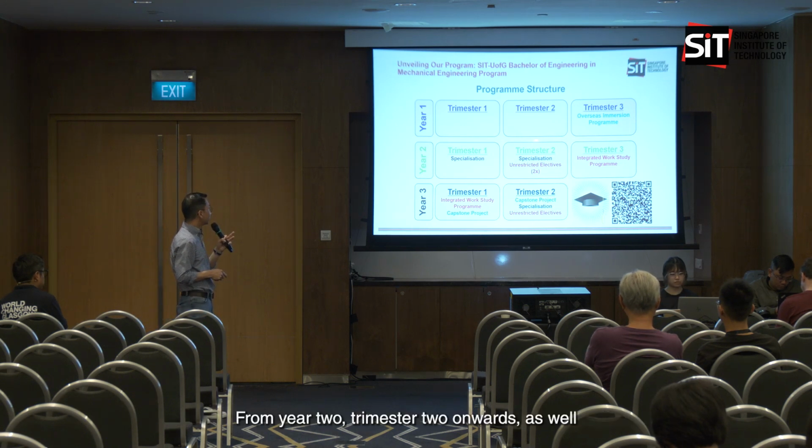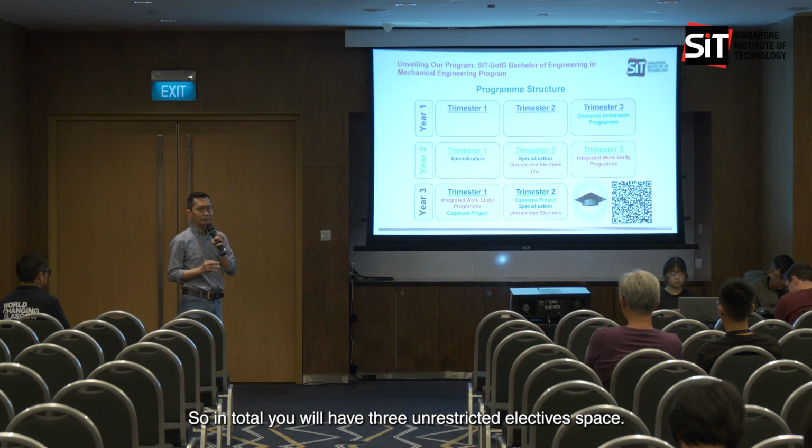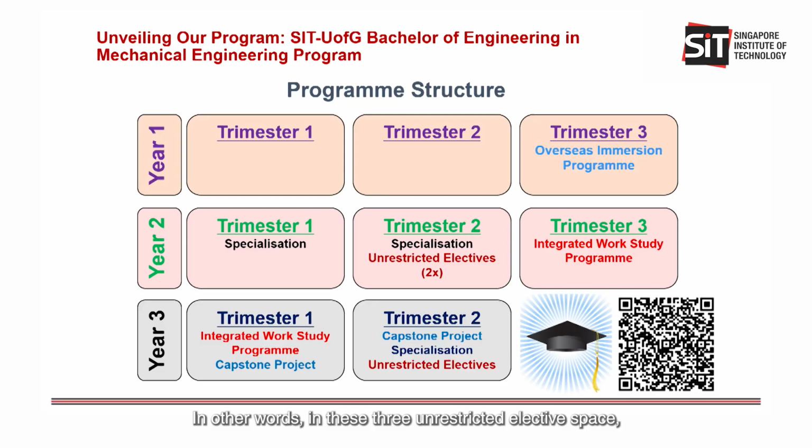All right. From year 2, trimester 2 onwards as well, you have something called the unrestricted electives. Just take note that you can see there's a 2 times here, and there's another unrestricted elective here. So in total, you will have 3 unrestricted elective spaces. In other words, in these 3 unrestricted elective spaces, you can choose different modules to study, right? And later on, I will come back to share a little bit more about what type of modules you can choose under these 3 unrestricted elective spaces. All right. So in year 3, trimester 3 is where you will graduate. All right. Thank you very much.